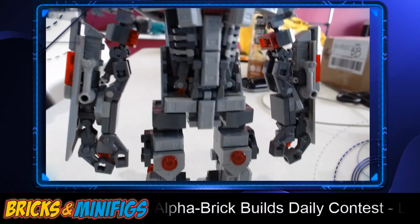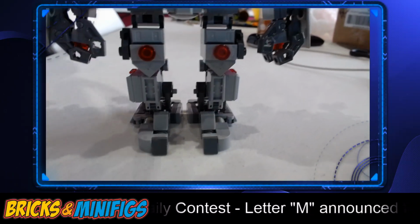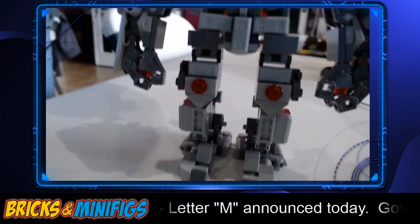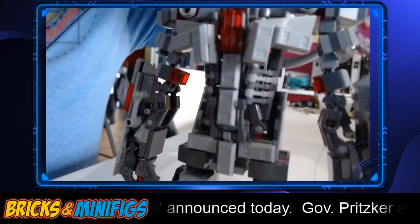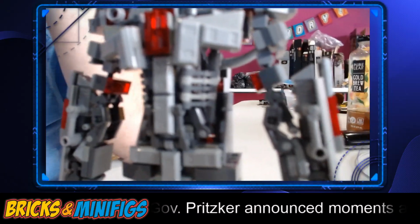So do we have any guesses at all what this might be? Take some guesses. What it was based off of? I like this right there. That's cool. As Dave was talking about, he was using those droid parts.